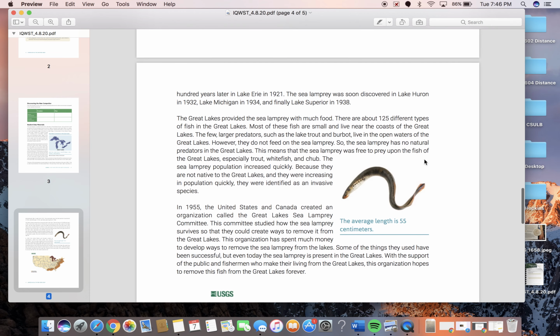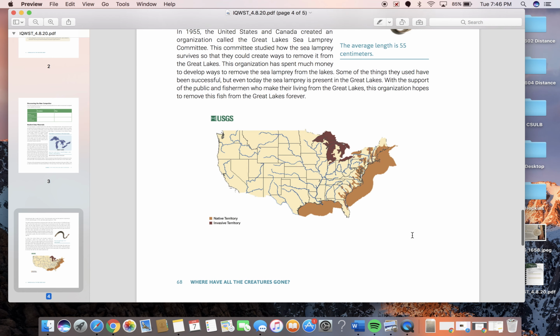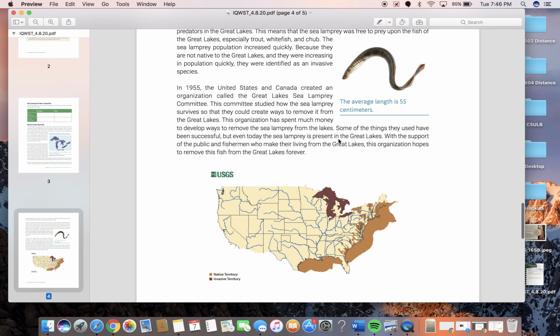So, here is an example of a sea lamprey. It says the average length is 55 centimeters. And here is where the Great Lakes are located. So, native territory is where the sea lamprey were originally from, and invasive territory is where they went into. It's not where they're from, it's where they invaded.